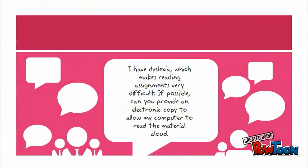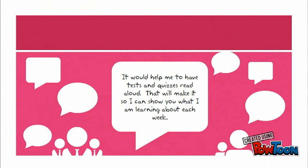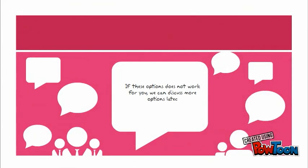I have dyslexia, which makes reading assignments very difficult. If possible, can you provide an electronic copy to allow my computer to read the material out loud? It will help me to have tests and quizzes read out loud. That will make it so that I can show you what I'm learning about each week. You can finish the conversation by saying, if these options do not work for you, we can discuss more options later.